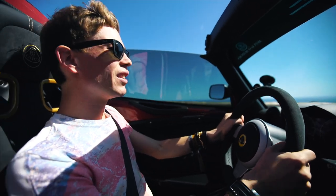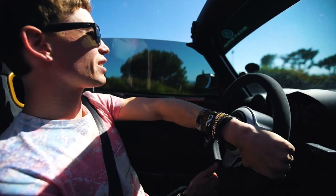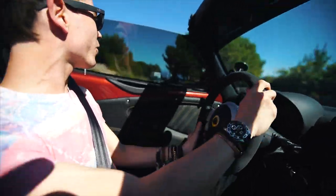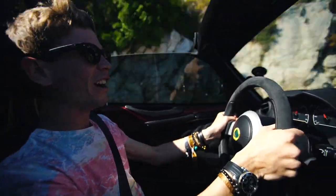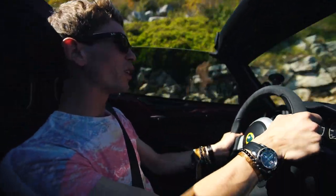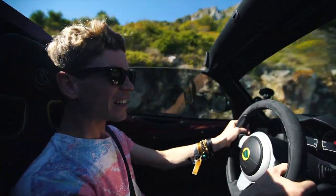It pushes you back in your seat, like the Alfa would never do. And it's just, oh, the brakes are so crisp, the steering, you can feel so much more. And it's so much more controllable, so much louder. The steering wheel, full Alcantara, feels so much nicer.